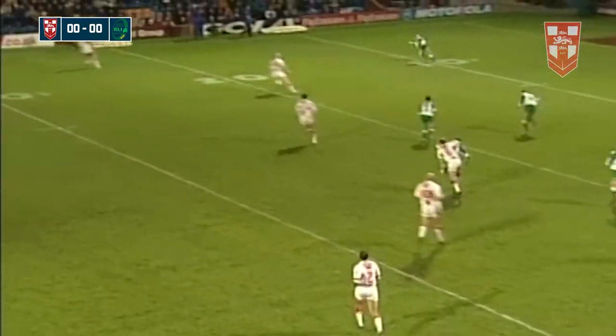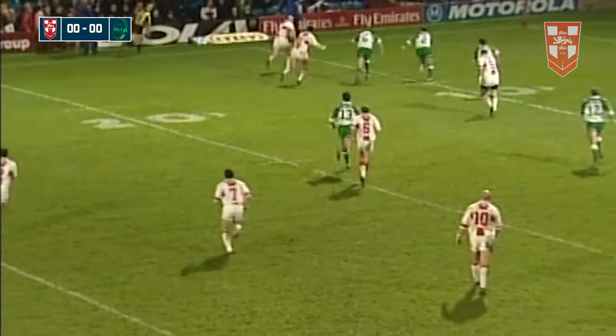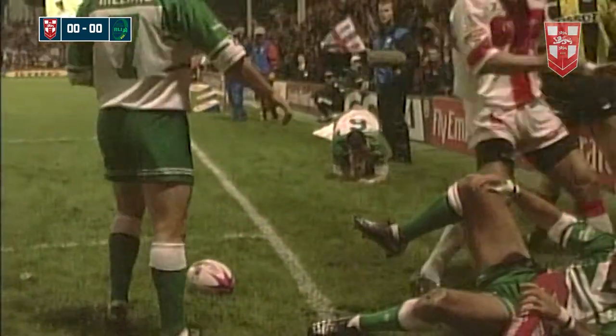Deacon will hoist the kick out wide, looking for the tall man Rogers. He claims it on the full, gets the ball out wide to Senior. Here's the first try. England off the mark. First try to the English. They haven't given it yet.